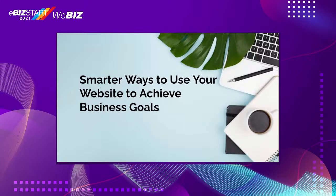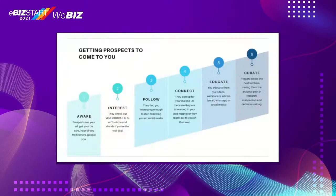Now let's look into some of the smarter ways to use your website to achieve your business goals. This is what we are here for, to understand how we can use this knowledge to help us in our business. First of all, we want to get prospects to come to us. So I've summarized it into these 6 steps.